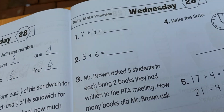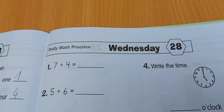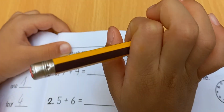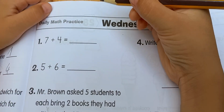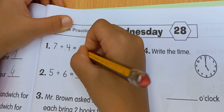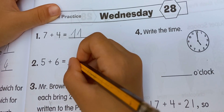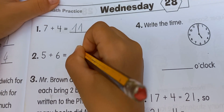Anyway, so I just put it. 7 plus 4, 11. 11, 5 plus 6, 11, 2. 11.